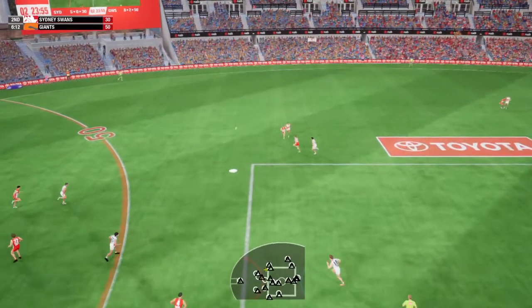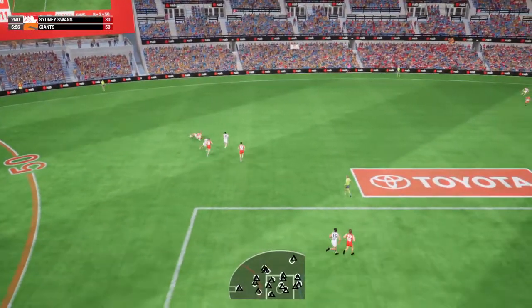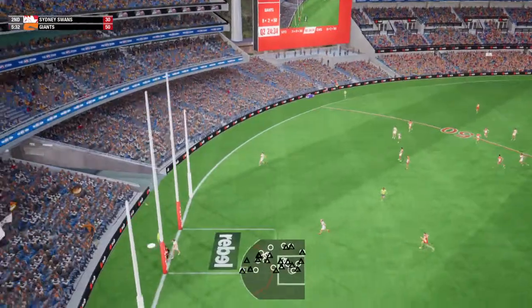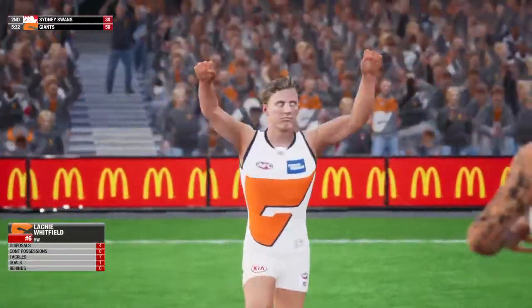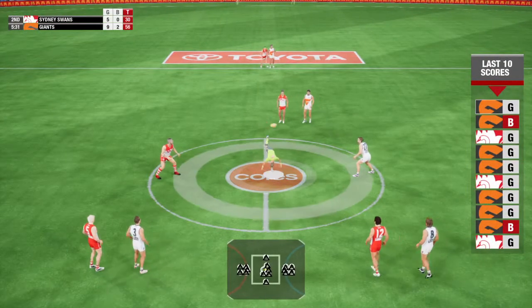Decides to kick. Wins the race to the ball. The ball mopped up. He flicks it over. Quick hands. And they could be away here. That looked great. What a goal. Whitfield kicks his first. They get around him after that effort. GWS Giants doing well at the moment.